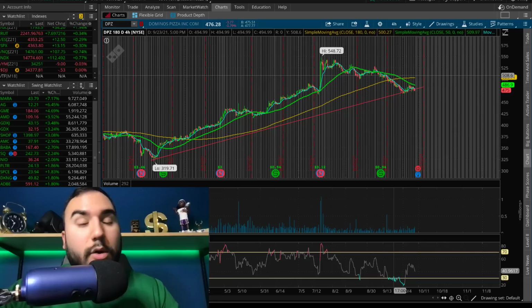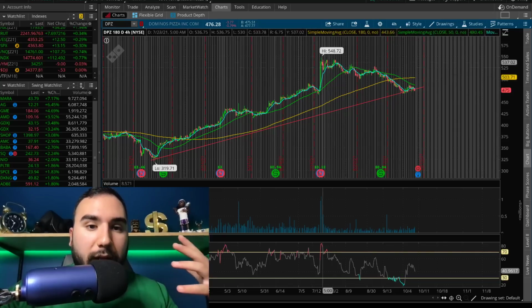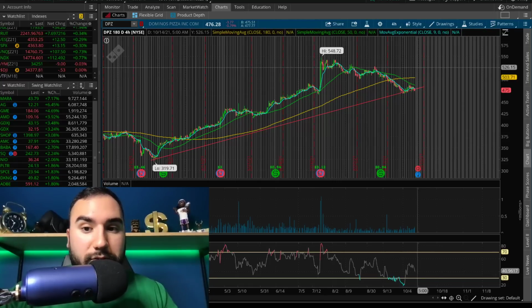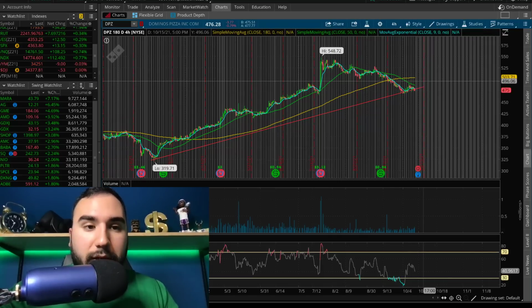I mean, don't get me wrong. Overall, in the past couple of months, we're uptrending. But ever since the end of July, the stock's kind of been in the toilet. So let's see if it reverses. Let's see if it holds this uptrend at about 475, 500. Let's see if we start making a move back up. So DPZ, quite interesting right now.